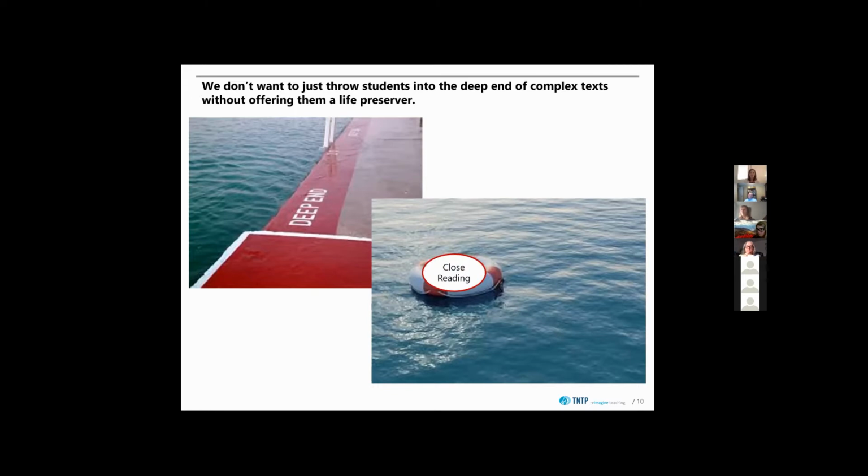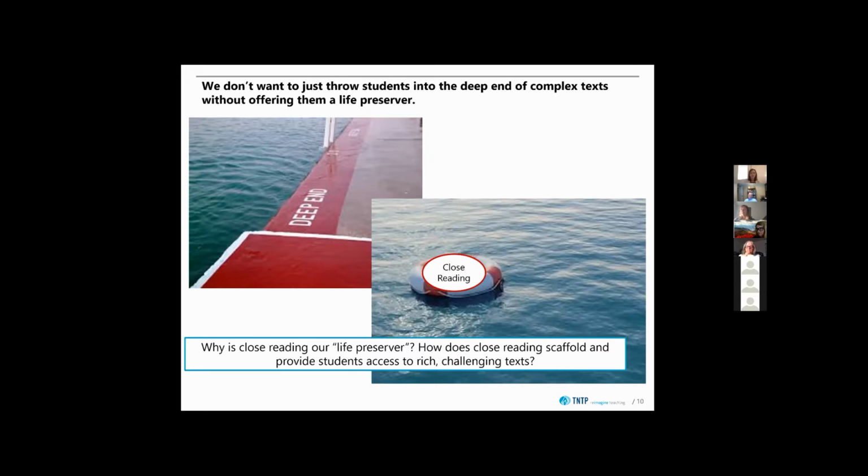So my question for you all, before I say what I think, in my opinion, is why do you think I might refer to close reading as this life preserver for students? How does close reading scaffold and provide students access to richer, challenging text? So I want you to take a second and think about that. And then I would love for everybody to respond in the chat box, just your initial thoughts to that question.